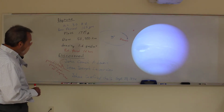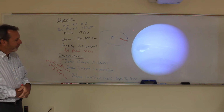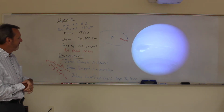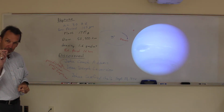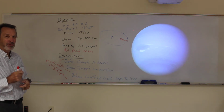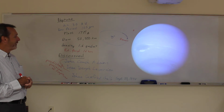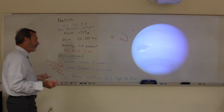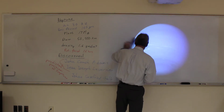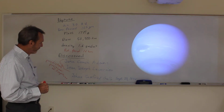But if we go back in the records, we see that Galileo had mentioned looking in a very specific spot in the sky in the constellation Sagittarius and seeing a pale blue dot. And he didn't know it was a planet, but what he was really looking at, if we went back to exactly when he looked, that's exactly where Neptune would have been. So Neptune was probably seen first by Galileo back in the 1600s. He just didn't realize it was a planet at that time.